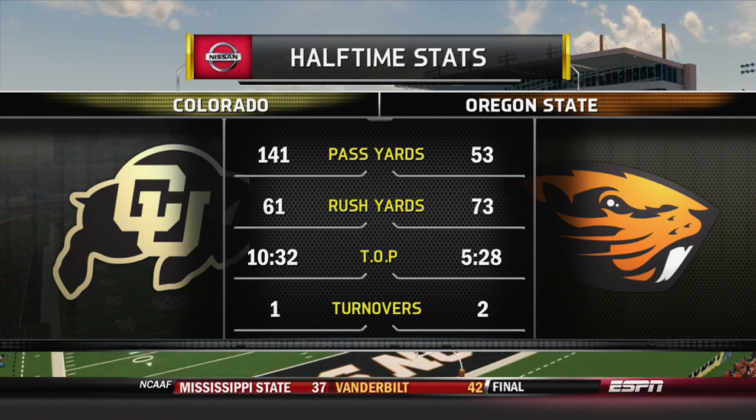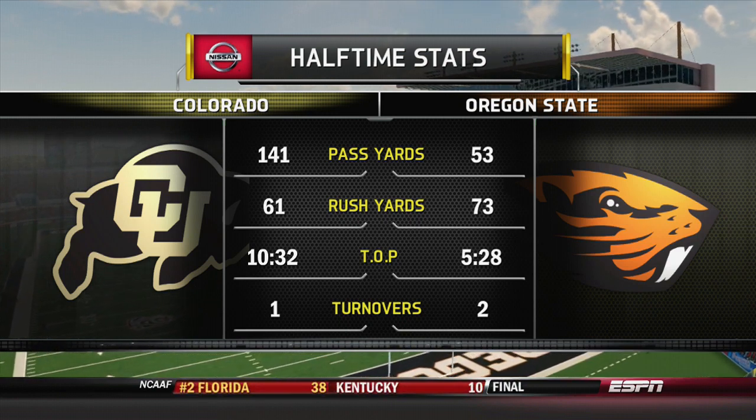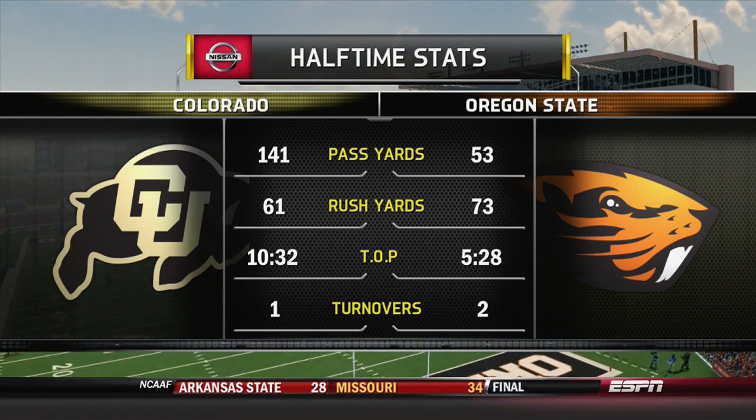We've done what we can do here at halftime. Time to get you back out to the second half. We'll keep an eye on everything going on in college football. Brad Nessler and Kirk Herbstreit ready for the call.